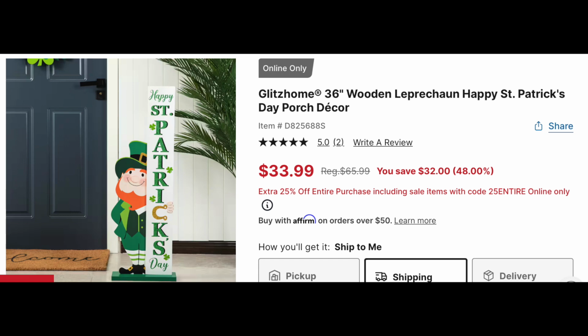Michaels has some amazing finds for St. Patrick's Day, so if you're looking to decorate your home, both inside and out, look no further because today we are going to go over some great finds.